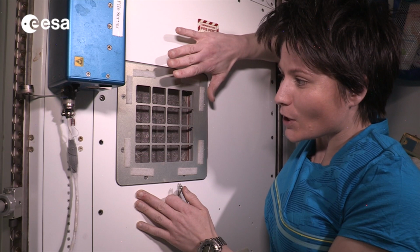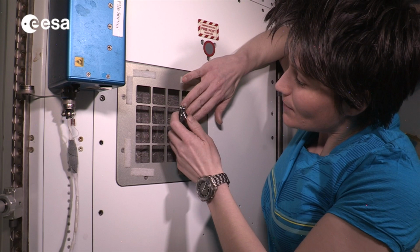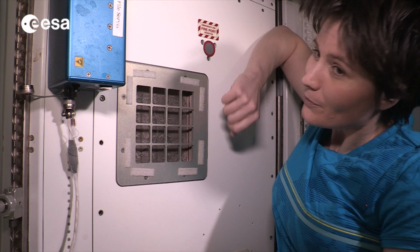Cutting your fingernails is not the easiest thing in weightlessness. Of course, you don't want to lose any pieces of nails around the cabin. So the best thing is actually to do it really close to a return grid of the ventilation system, so that all the pieces of nails that you cut off get immediately attracted, sucked towards the grid, kind of like this. There you go. And then when you're done, of course, you want to have a vacuum cleaner handy so that you can clean after yourself.